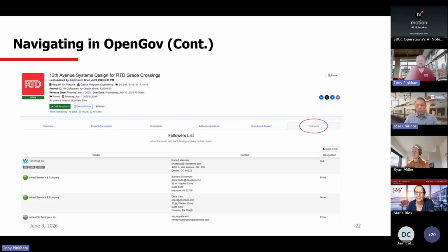Yes, so I'll let Jose address that, but I will just let you know right off the bat here, we're going to get into the certification portion in just a second, but RTD does not certify DBEs. We only certify SBEs. So the personal narrative requirement for getting recertified as a DBE does not apply to RTD's SBE certification program, but I will allow Jose to go into a little bit more depth on how we're tackling the IFR and what we're doing. Yeah, thank you, Tony.